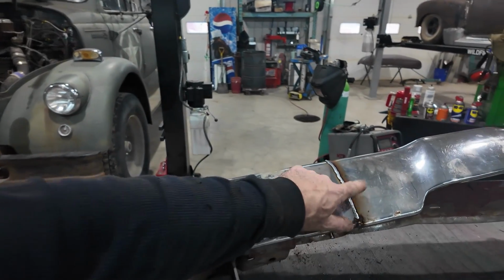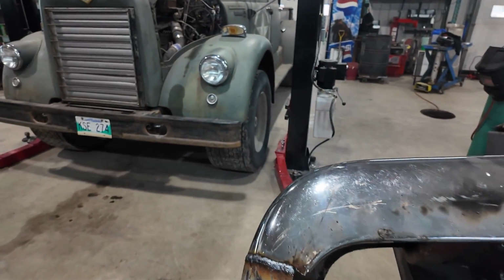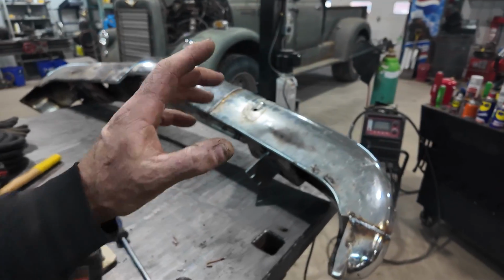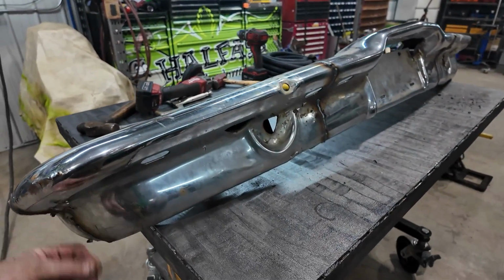I blitzed the outside, and then I double blitzed the inside because I'm going to be grinding a lot of it off. So whatever, I just did double duty. It's heavy steel, so I can just go nuts and not worry about wrecking anything on here.